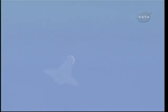Good view of Discovery here, still 73 miles away from Kennedy Space Center and 15 miles up, traveling 1,700 miles per hour with 6 minutes to go.